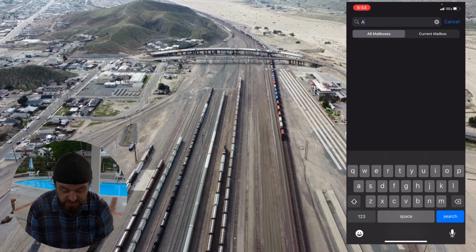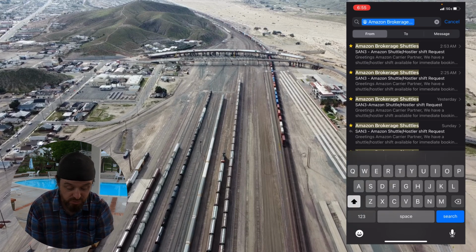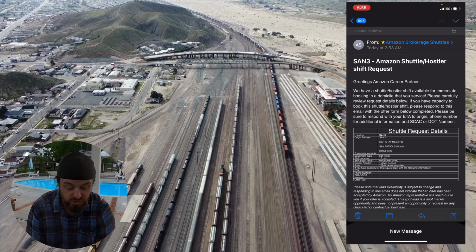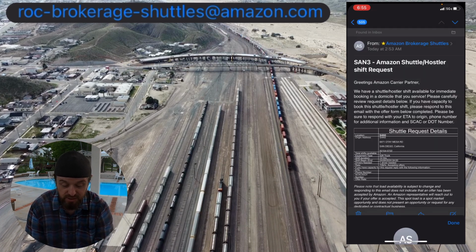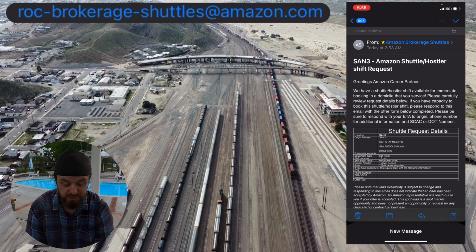They started sending these out from Amazon brokerage shuttles. New email address to keep track of if you want to hear from them. All their other stuff comes from that one email. They started sending out shuttle hostler requests from this new email address. That's roc-brokerage-shuttles@amazon.com. So if you're interested in those shuttle shifts, be sure and add that email into your VIP.